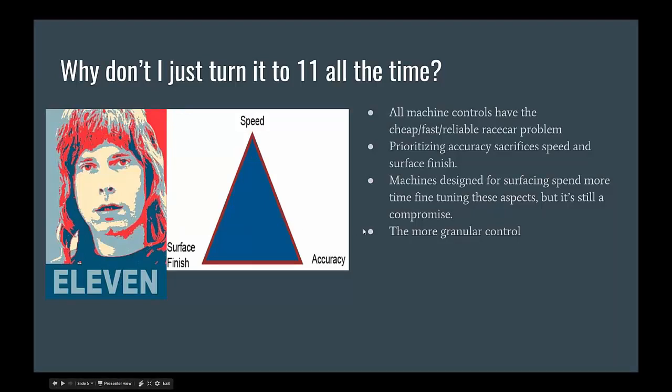And I think I'm sort of jumping ahead a little bit, and I've covered some of this as I'm talking, but why don't we just turn it to 11 all the time, right, and generate this super accurate thing? So this is a good demonstration of the race car problem. If you prioritize speed, it's going to come at the expense of surface finish or accuracy, and the same is true on any corner of this triangle.